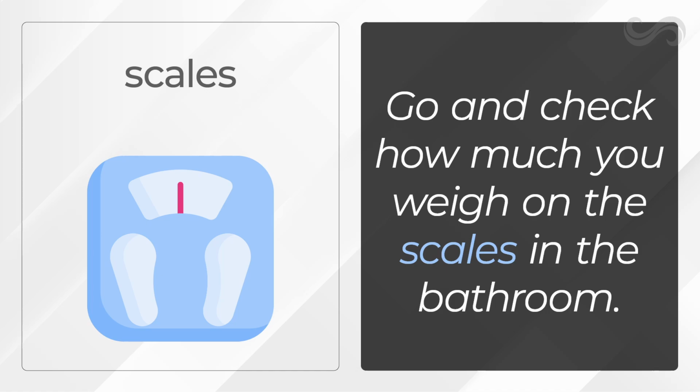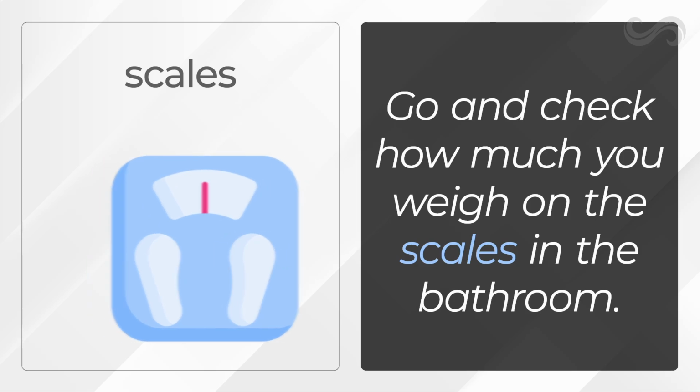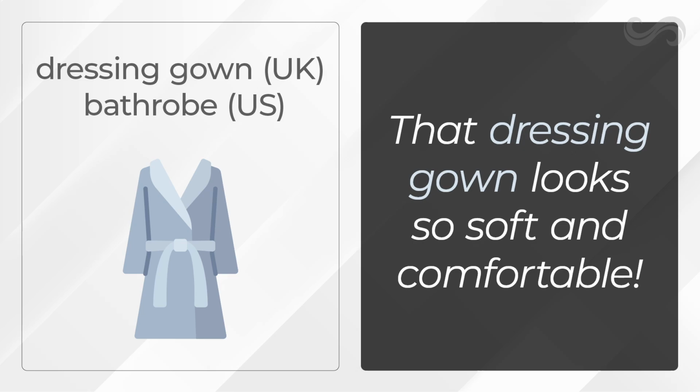Scales. Go and check how much you weigh on the scales in the bathroom. Dressing gown or bathrobe. That dressing gown looks so soft and comfortable.